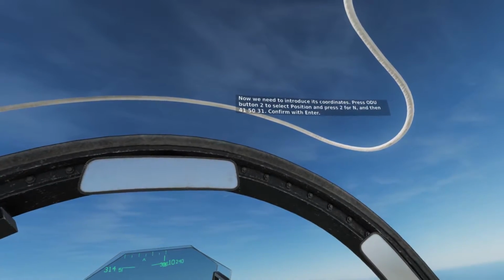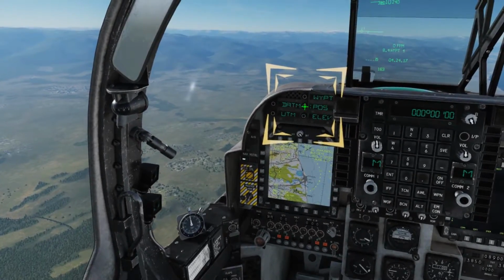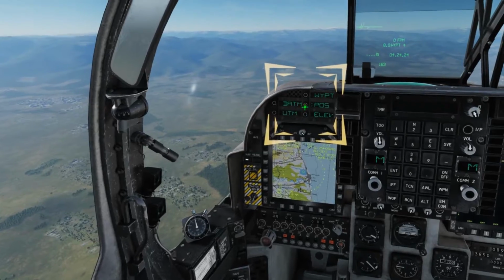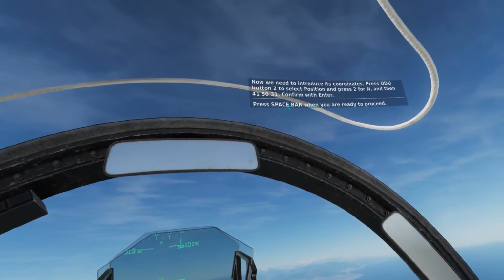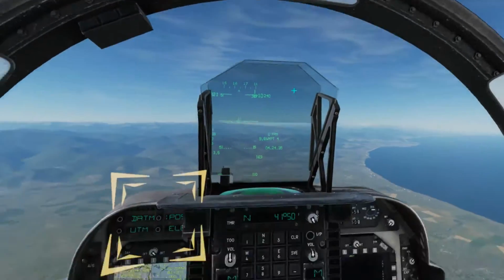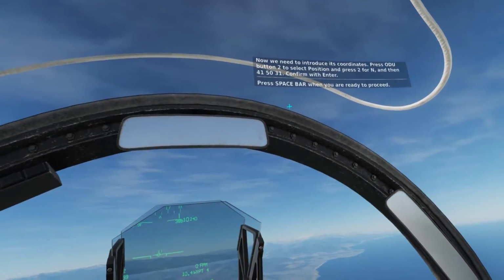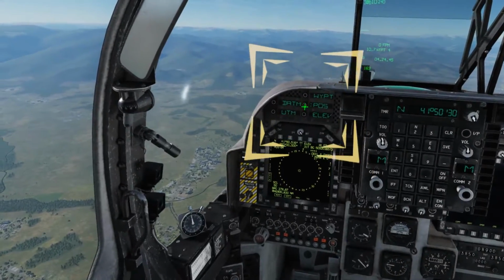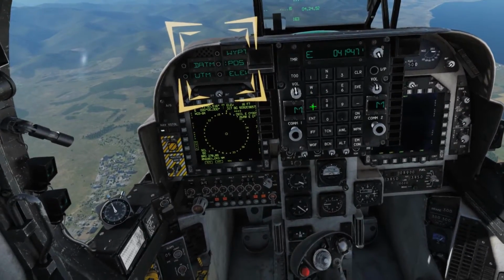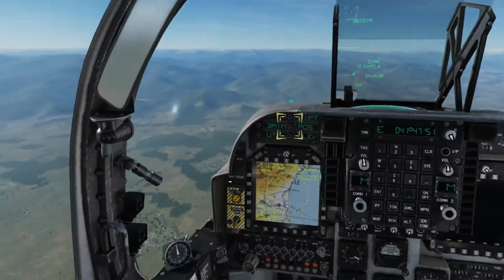Now we need to introduce its coordinates. Press ODU button 2 to select position and press 2 for north, and then 415031. Confirm with enter. Press position once again and type 6 for east, and then press 0414752. Confirm with enter. Great, the new waypoint is now created.